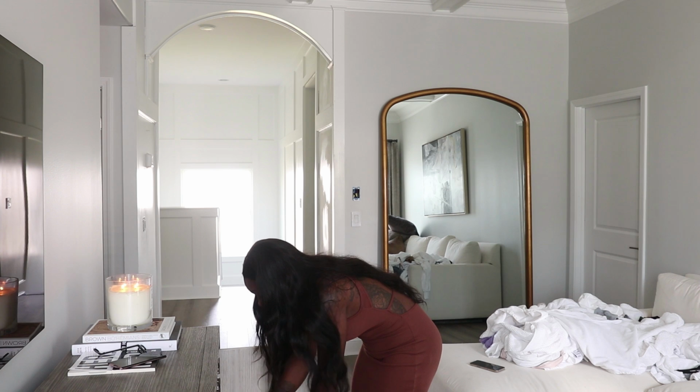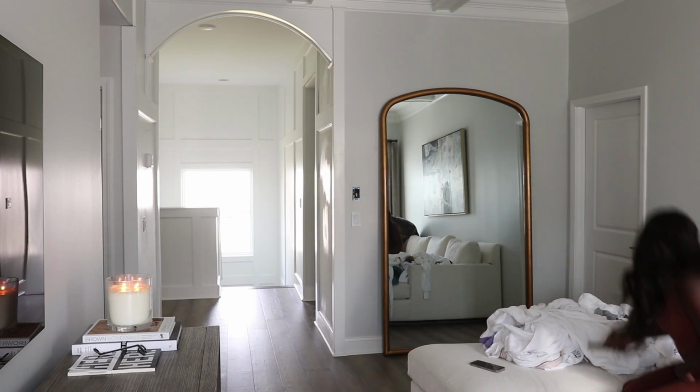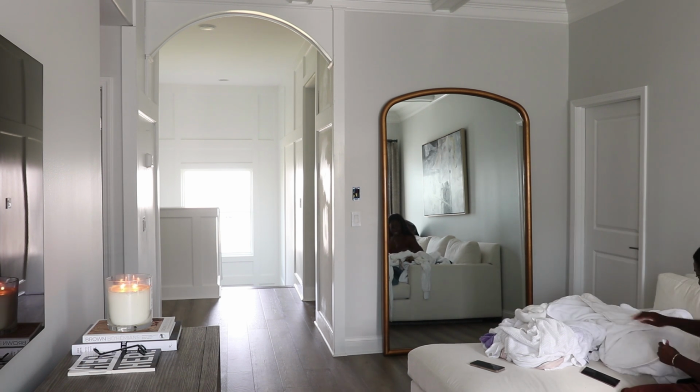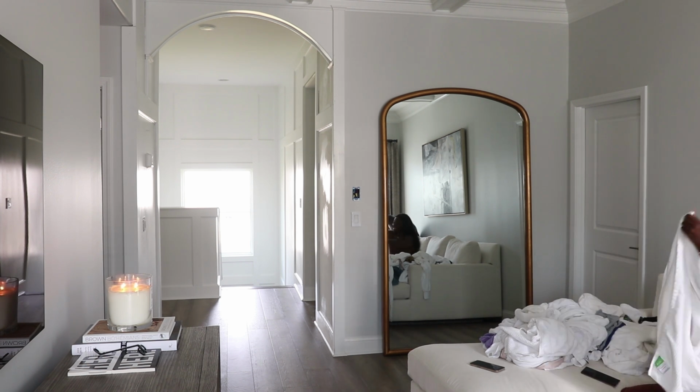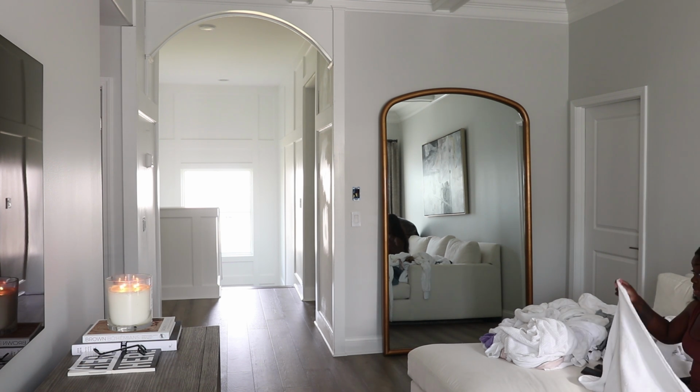If you guys are wondering, the candle is from Jo Malone. I absolutely love it. Even though I am burning this candle upstairs, the scent will travel downstairs, which is why I love it. But I'm going to go ahead and fold the laundry.